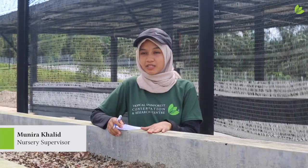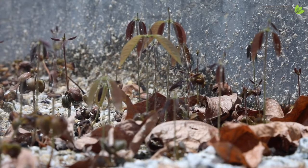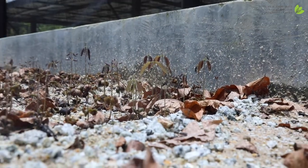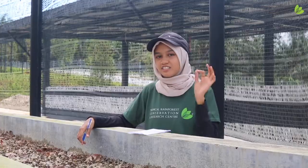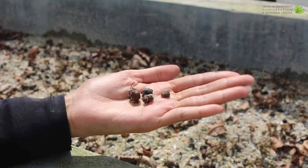In this germination bed, we have Hopea sangal. Its common name is Merawan kancing, also known as giam kancing. This species is only endemic to Kancing forest reserve. So you cannot find this species other than in Kancing forest reserve. It is critically endangered on the IUCN list. The seeds have no wings, unlike other Dipterocarps.